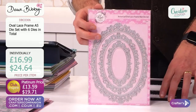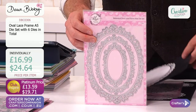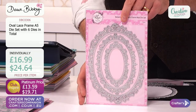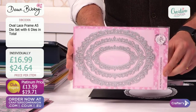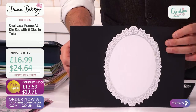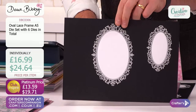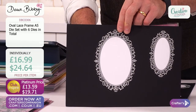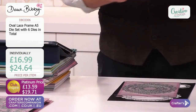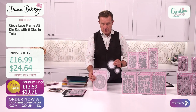Mirror on the wall, who is the fairest die set of them all? This is the beautiful oval lace frame set, 7-piece frame. And again, I know it seems silly to say, but it looks as gorgeous vertically as it does horizontally. Those frames you could use vice versa, definitely. And again, really, really useful shapes for you too. So the ovals in the A5 size, 6 dies in total there. Again, that price we keep seeing. Unbelievable. Seeing is believing tonight. £13.59 platinum, $19.71.